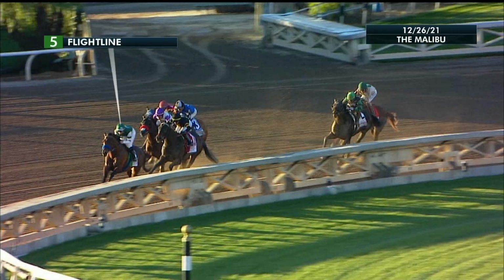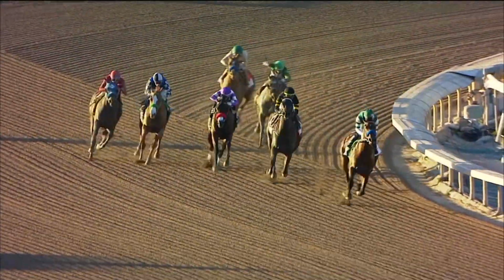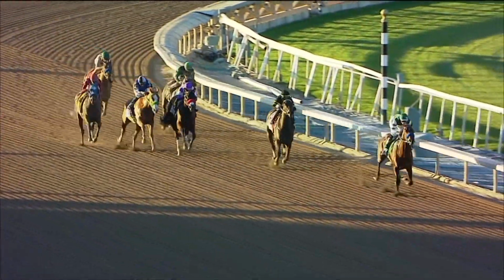So Flightline is finally here, and he's making his fourth career start. And I realize for a horse that's run so few times, he's gotten more press than any horse maybe in history. But when you've won your 3 starts, all of them by triple digits, you run a 118 Beyer in just your 3rd start in winning a race as prestigious as the Malibu.